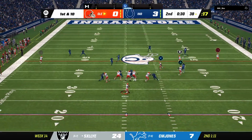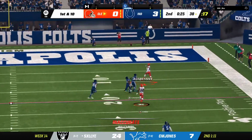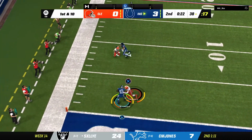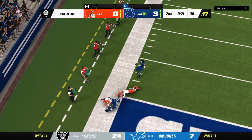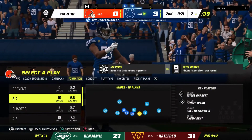They go back to the air here after the INT on the last drive. Oh, fires this one downfield for Chubb. And now Watson throws another interception. Picked off by Shaquille Leonard, the linebacker. And the Colts are going to take over at their own 2-yard line.